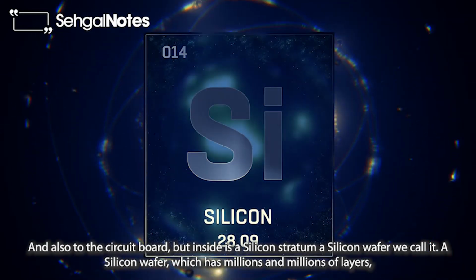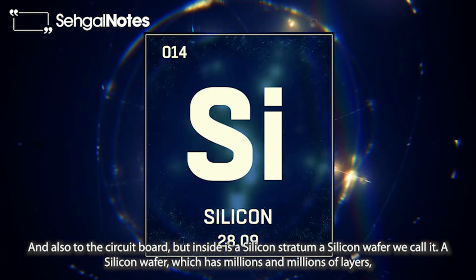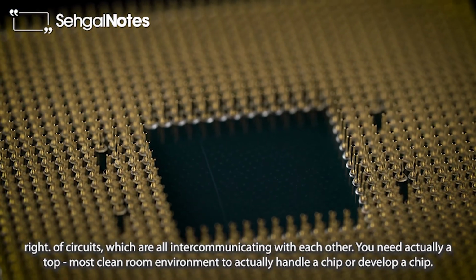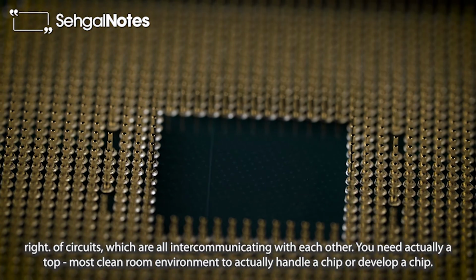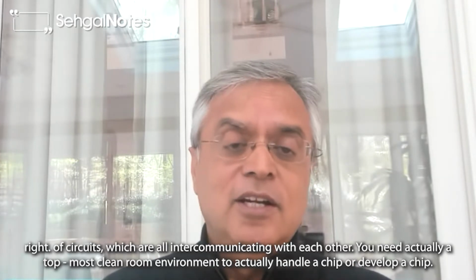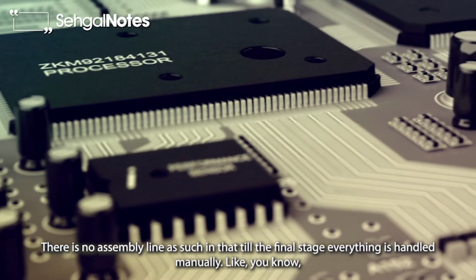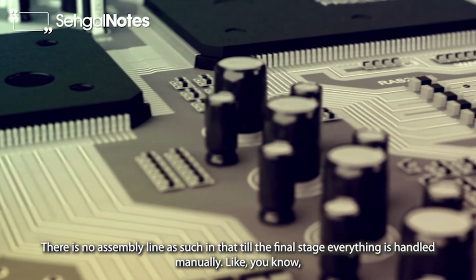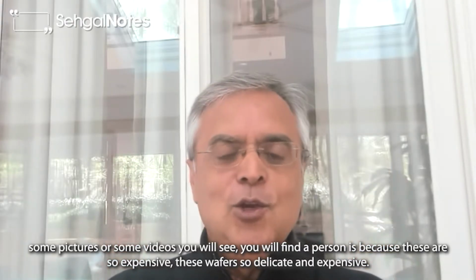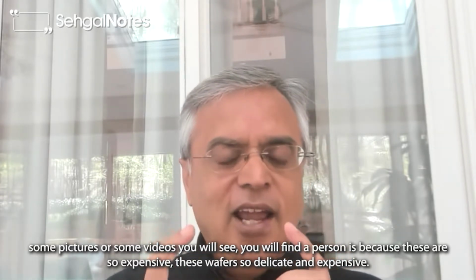But inside is a silicon stratum, a silicon wafer, we call it actually, which has millions and millions of layers of circuits, which are all intercommunicating with each other. You need a topmost clean room environment to handle or develop a chip. There is no assembly line as such till the final stage. Everything is handled manually, because these wafers are so delicate and expensive.